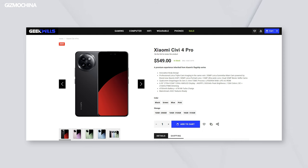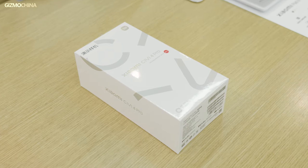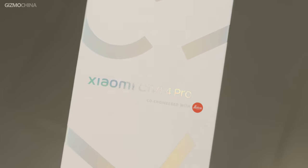Looking at the packaging, the biggest difference from the previous gen is that the Civi 4 Pro has this small red logo. So before we even open the box, we already knew that the cameras have Leica support.